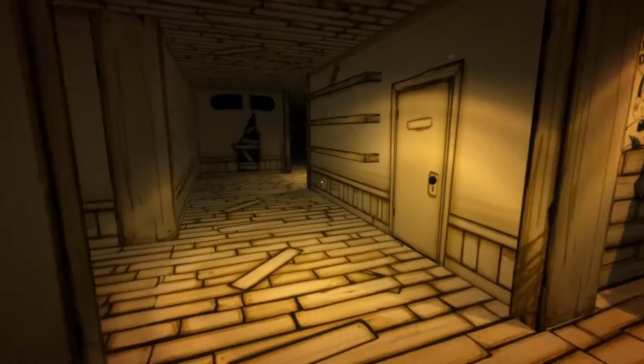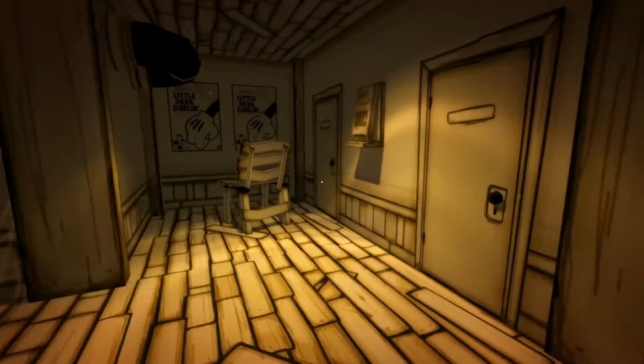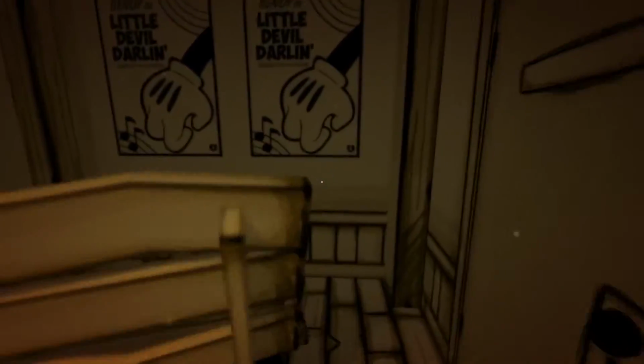You're Bendy. I know you're Bendy. Okay, let's go this way. Didn't I already go as far as I could this way? At this point, oh, jeez.